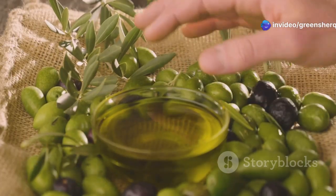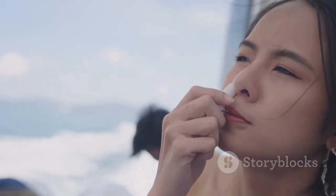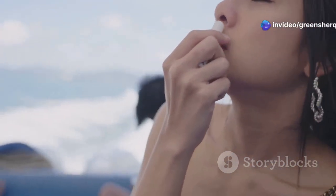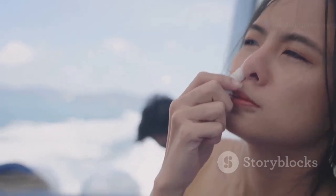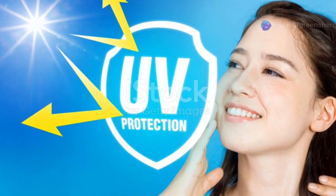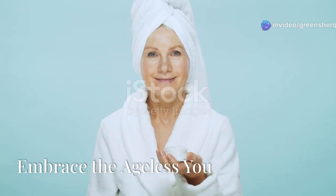Olive oil's antioxidant and anti-inflammatory properties have been extensively studied. A review of studies published in the journal Molecules concluded that olive oil possesses significant anti-aging potential due to its ability to protect against UV damage, reduce inflammation, and promote wound healing. Finally, vitamin E's role in skin health is well established. A study published in the Journal of Investigative Dermatology found that topical vitamin E reduced UV-induced skin damage and wrinkles.